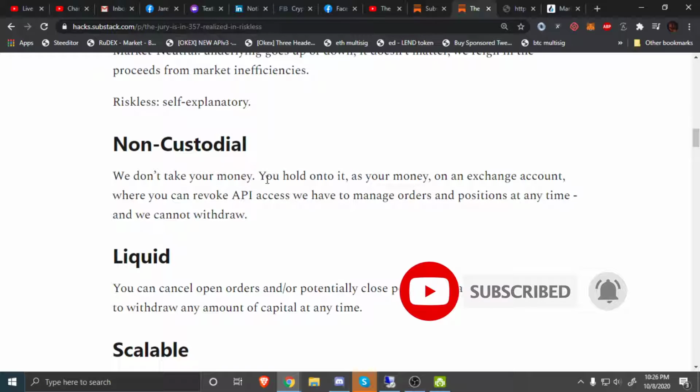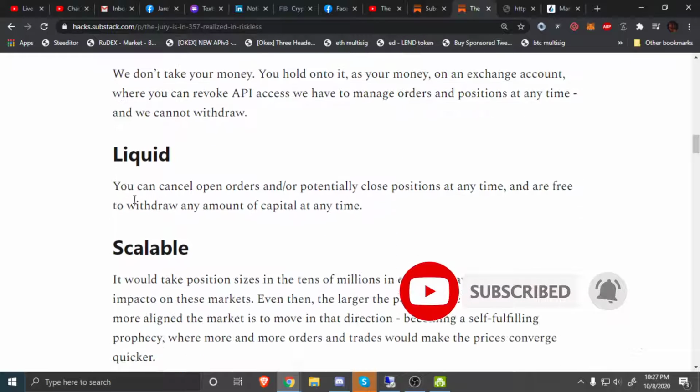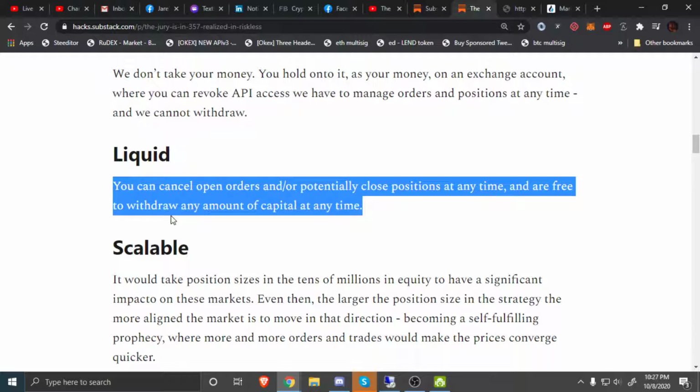It's non-custodial. I don't take your money. You hold on to it as it is your money on an exchange account where you can revoke API access that we manage orders and positions with at any time, and we cannot withdraw. It's also liquid, where you can cancel your open orders and potentially close positions at any time and are free to withdraw any amount of capital at any time.